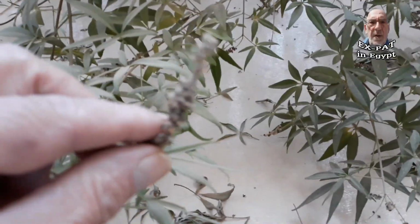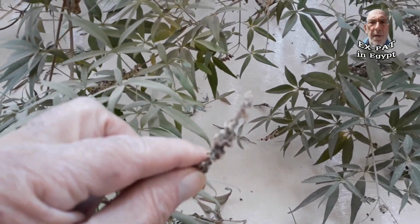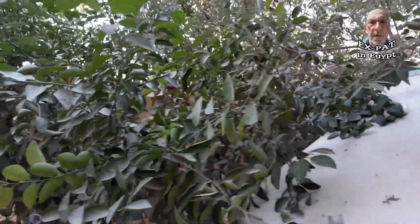This is my henna tree, which has zillions of these seeds on. But it's a magnificent tree. Really gives good shade, and it's a good grower. They crush those seeds down to make the henna that they use for a body paint.